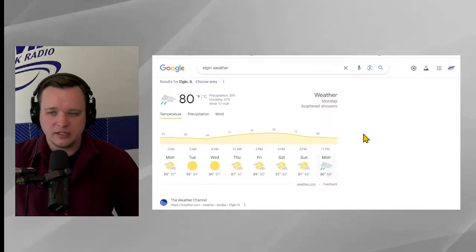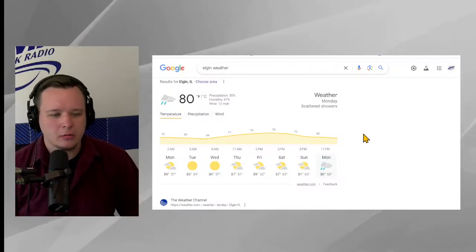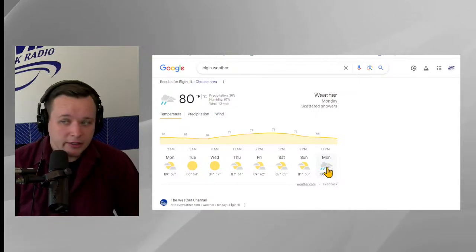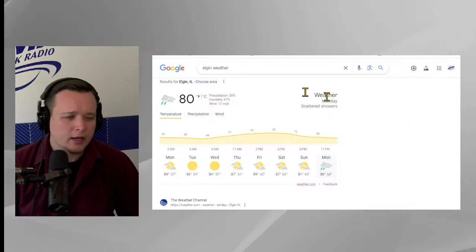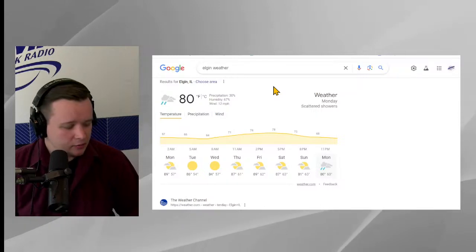And then even if you go into next week, Monday, we're seeing a prediction here of scattered showers throughout the day, high of 80 degrees, low of 60 for next Monday. So that's the prediction here for temperature wise as we get in through the rest of this week, as it is Monday, and into next week too.